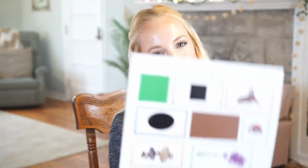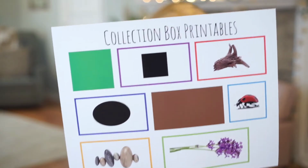And then in this one as well, they also have little collection box printables where you go through on a little nature walk and you try to find little things that match the colors and the shapes, and whatnot. But yeah, I really, really like this. And it really puts an emphasis on everything nature.